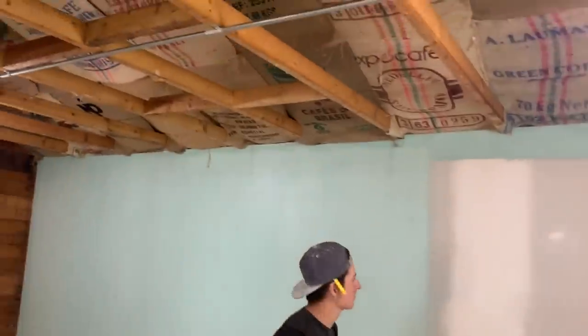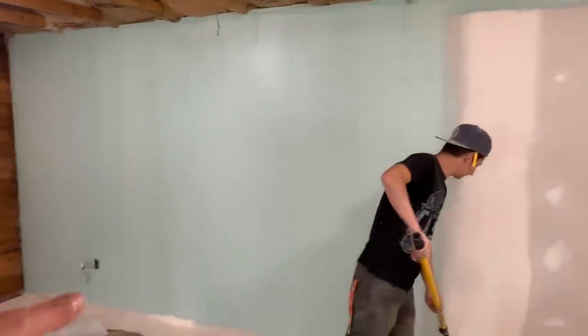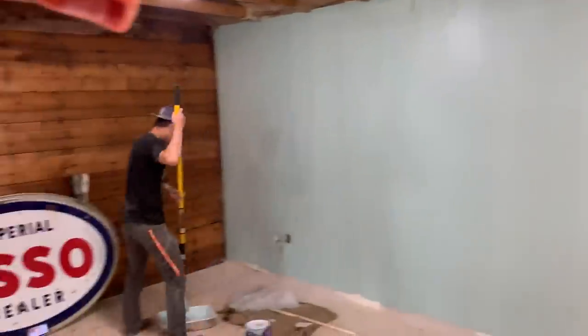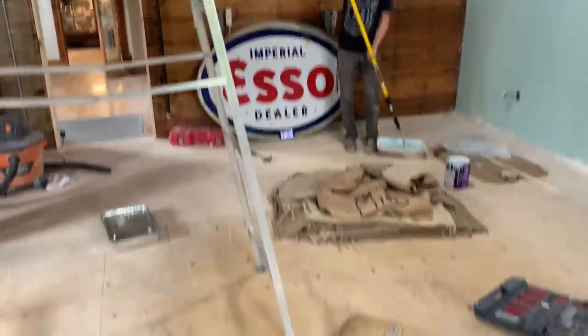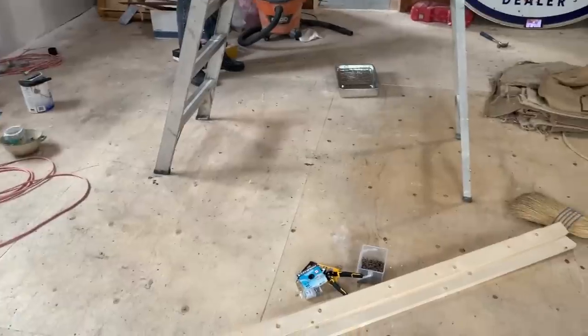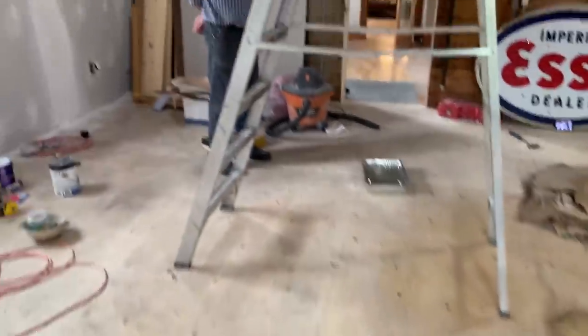Plus, I think it looks cool with the coffee bag ceilings. I think it looks neat. There's gonna be wooden shelves that run all along this wall, so you won't really see much, but it'll be a nice splash of color behind it all. I'm hoping that by the end of the day, I'll be able to start laying some stain on this floor. And yes, I'm keeping the plywood as my finished floor because it's an industrial sort of space back here, like a loading dock. It doesn't have to look fancy.